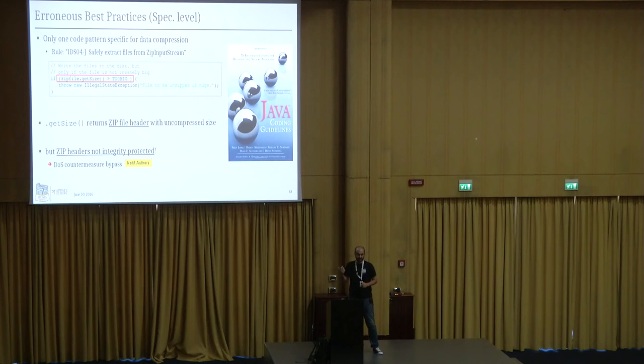At specification level, this is the only one I'm going to show you. This is the book we used. I'm not blaming developers here or whoever tried to build some knowledge. I think the fault is more on our side as security researchers. Just to clarify, the cover of the book here is just for information. This Java coding guidelines contains coding rules that tell you how you should implement certain features securely. One of these is how to protect yourself from zip bombs.